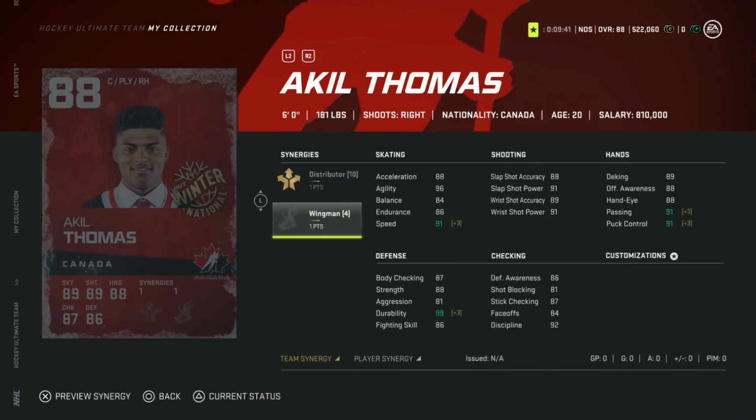Honestly, at face value, this is a light version of Jerome Iginla. At 84 faceoffs, you can use him at center, but again, how faceoffs work is basically if you do the counter, you can still win if you're 12 points higher than your opponent. So if someone has 96 overall faceoffs, which I don't really think anyone does outside of someone having Thief, then as long as you do the counter, you'll still win. So a good thing to keep in mind there.